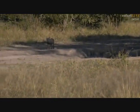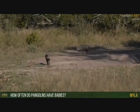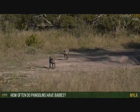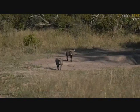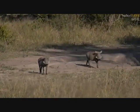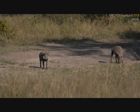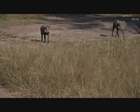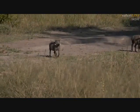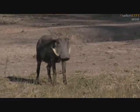Myla, you're interested in how often pangolins have babies. And you know, Myla, I actually can't answer that question because I don't know. And I don't know because we see them so seldom. We hardly ever see pangolins. So I'll tell you what, I'll look it up for you, because people have done quite a lot of research on pangolins in this area. Let's see. Now, its full name is a ground pangolin.